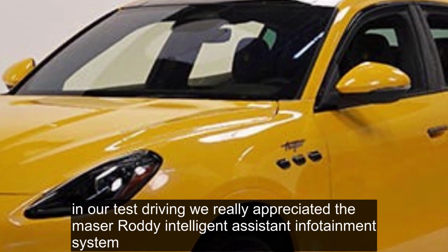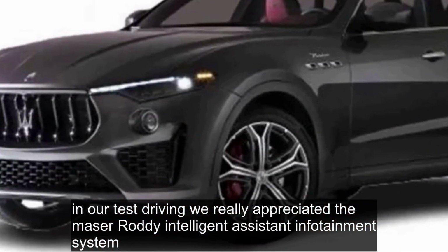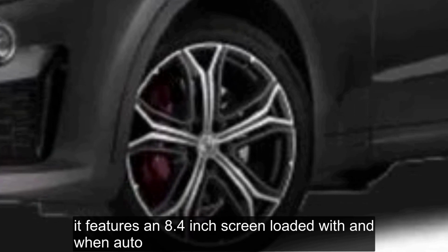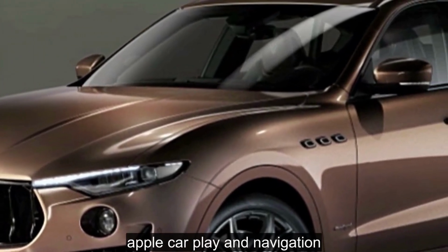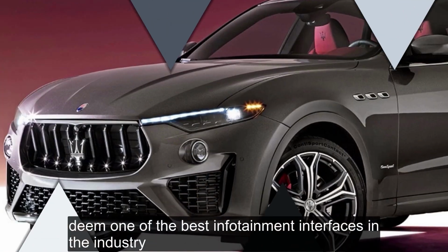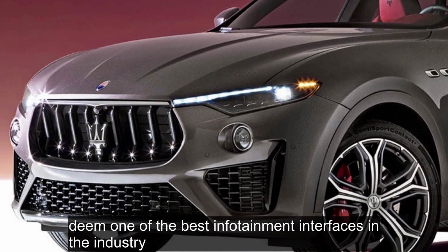In our test driving, we really appreciated the Maserati Intelligent Assistant infotainment system. It features an 8.4-inch screen loaded with Android Auto, Apple CarPlay, and navigation. This is very similar to the Uconnect system found in other Stellantis vehicles, which we deem one of the best infotainment interfaces in the industry.